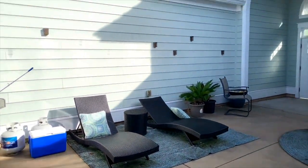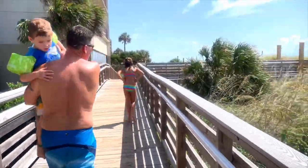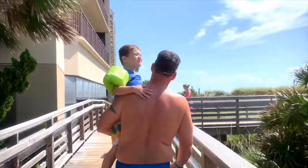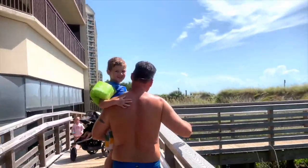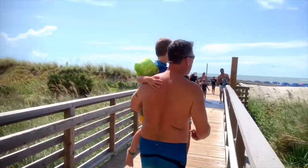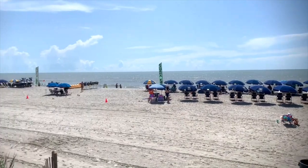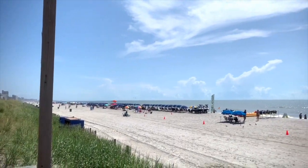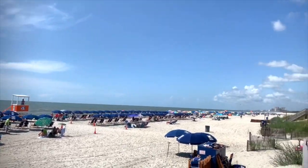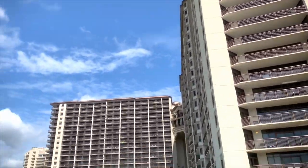How awesome is this? It's like outside, but inside. We're gonna check out the ocean. What is this place called? North Beach Plantation? Something like that. Yeah, do you like it here, James? Yep. Feel the ocean? No? Okay, we'll go back in the pool. We don't even need to buy a place on the beach.